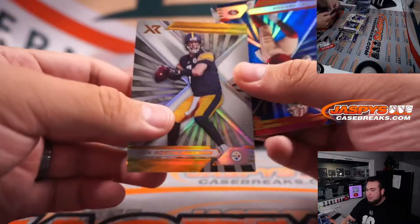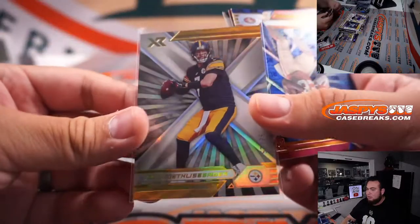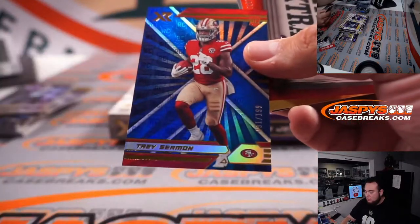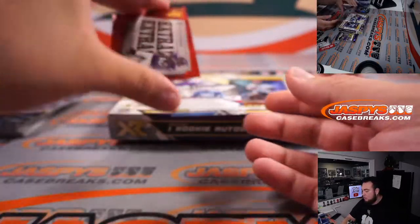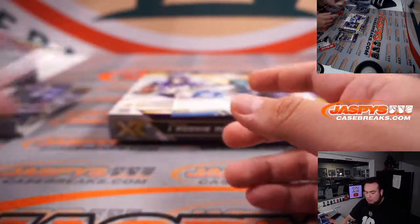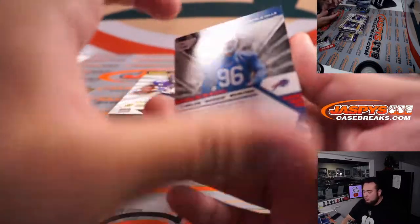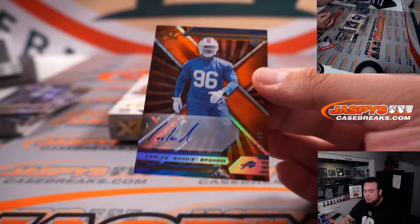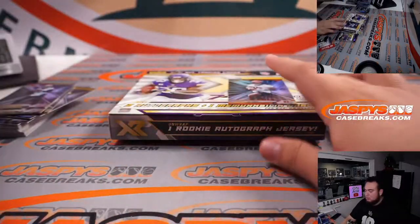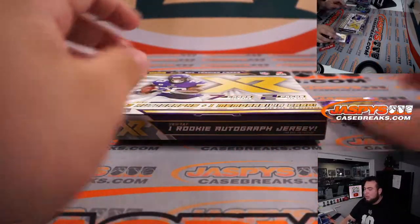Big Ben Roethlisberger. Trey Sermon to 199. Extra, extra. Justin Jefferson. And Carlos Boogie Basham for the Bills to 49. Carlos with that one. Alright, last one here, guys.